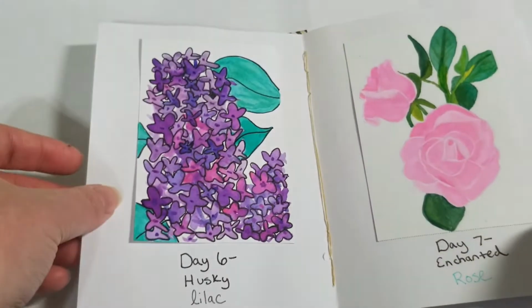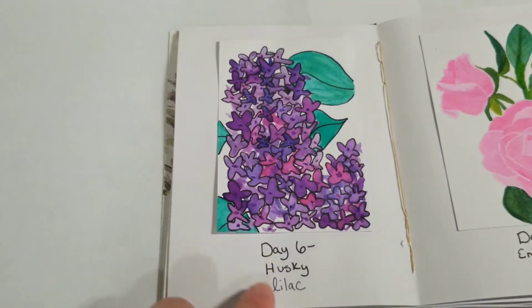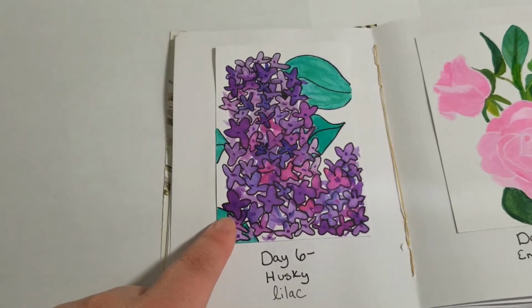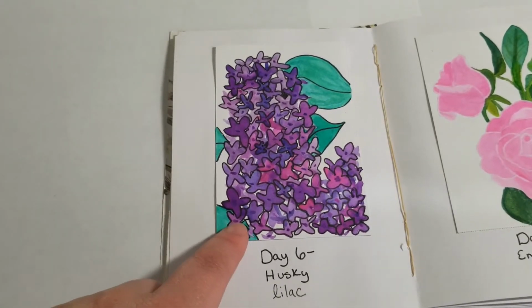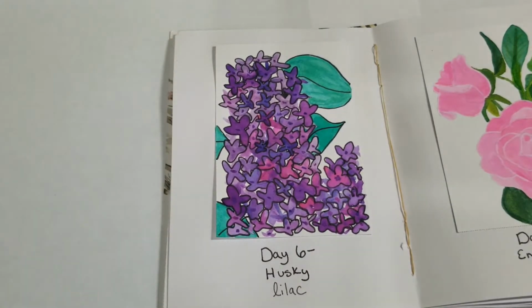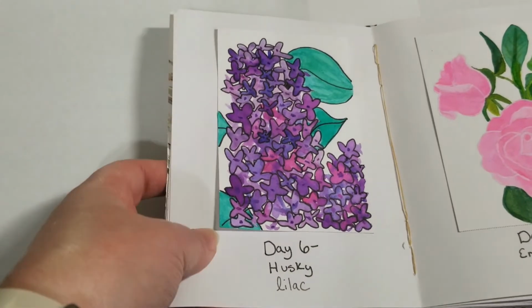Ooh, 6 and 7 are mixed. Okay, so like I said, husky was day 6, and I did lilacs. And this I'm pretty sure is all ink. Probably. I can't quite tell. I think the leaves, I don't know. This was almost a year ago that I did these. This one was really fun. I just layered it, and then I outlined it. I thought that was cool.